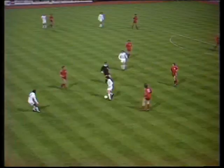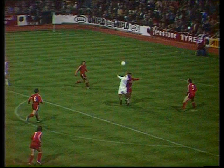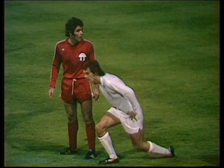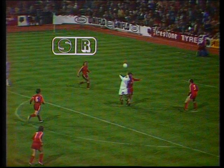Paul Madeley running down the middle. Again a bit of pushing. And this time it is awarded. It is a penalty. And this is how it happened. The push.